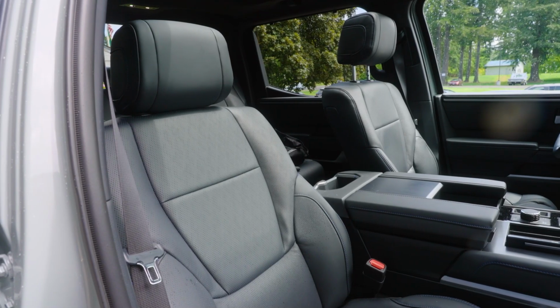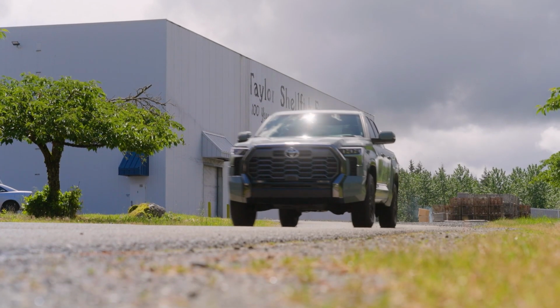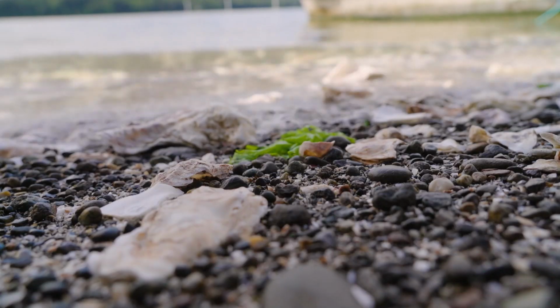Inside, the Tundra is spacious and luxurious, with available leather-trimmed heated ventilated seats and a massive 14-inch multimedia touchscreen. It's the perfect ride for a road trip, and today we're stopping in Shelton for the freshest shellfish around.